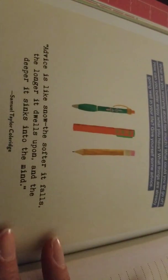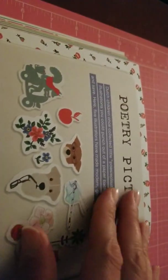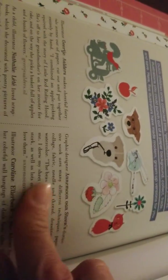Letter to yourself. Then you write a little letter, I guess, to yourself. I think that's a pretty good idea. And that's it, guys. Look, poetry pictures. Isn't that cute?